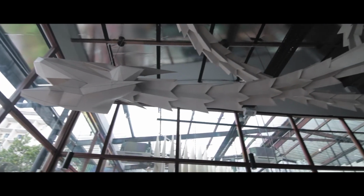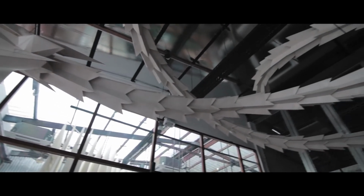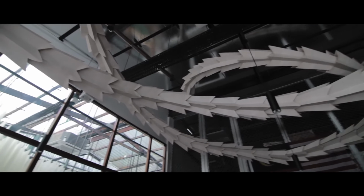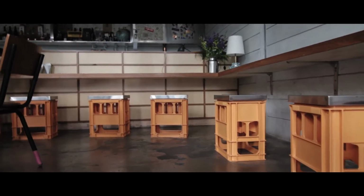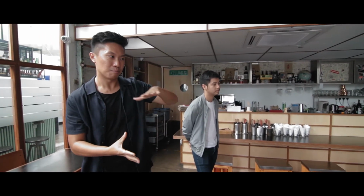And if you can see above, we have this 30-meter long paper origami track that was inspired by this place being a former printing factory. They're all hand folded, and apart from that, you can see that we use a lot of materials. Those are Japanese sake crates that were imported, and we just flipped them on their side and made them into stools.